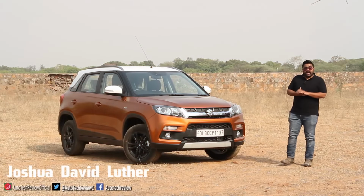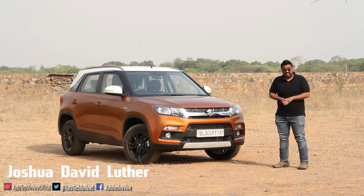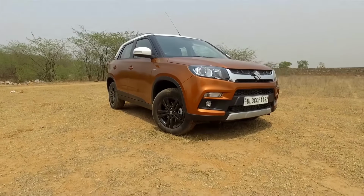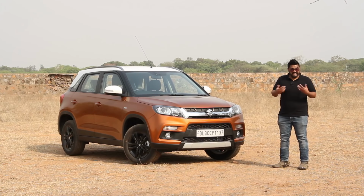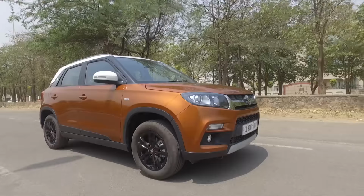Vitara Brezza is one of the highest selling compact SUVs in the Indian market, and Maruti Suzuki has decided to launch it with an automatic variant. This is the AGS version of the Vitara Brezza. It comes with a 5-speed Magneti Marelli AMT transmission, mated of course to the 1.3 litre diesel. And I'm going to be telling you everything there is to know about this new unit.